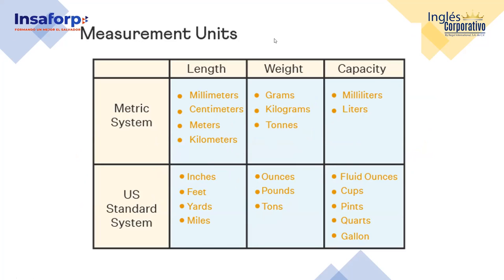We need to understand that the vocabulary, whenever we are going to store products, we need to understand the length, the weight, and the capacity that they have. For example, we have here the vocabulary for millimeters, centimeters, meters, kilometers, grams, kilograms, tons, millimeters, and liters.